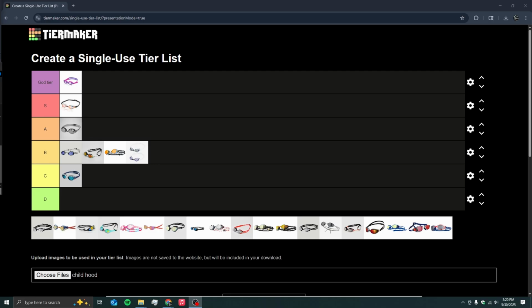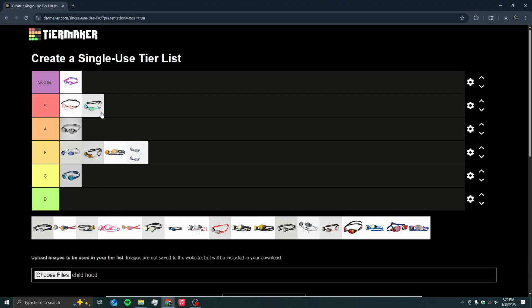They come in a bunch of colorways. They look amazing. Again, god tier anti-fog from Arena. You have the swipe technology built in. You have the anti-falling-off things on the sides, as well as the Cobra Edge. These are honestly S tier for the price. When you get them on sale, they are just the best, right? They're good looking. They're comfortable.